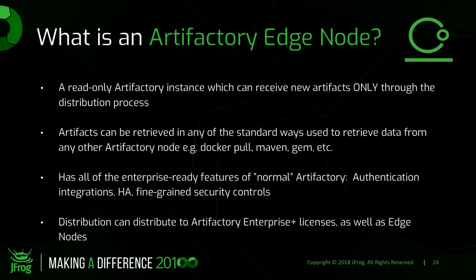And perhaps most importantly, while the Artifactory edge node is a new type of Artifactory server, which you can use in conjunction with distribution, distribution also works with standard Artifactory servers that you can use in the dev lifecycle as well. And many people find that this is useful because they may be using the same Artifactory server for two purposes.